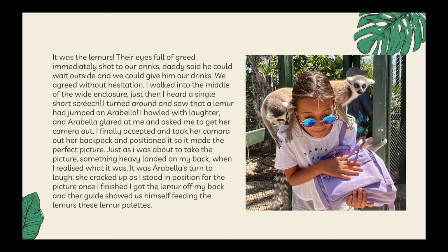I howled with laughter, and Arabella glared at me and asked me to take her camera out. I finally accepted and took her camera out of her backpack and positioned it so it made the perfect picture. Just as I was about to take the picture, something heavy landed on my back. When I realized what it was, it was Arabella's turn to laugh. She cracked up as I stood in position for the picture.